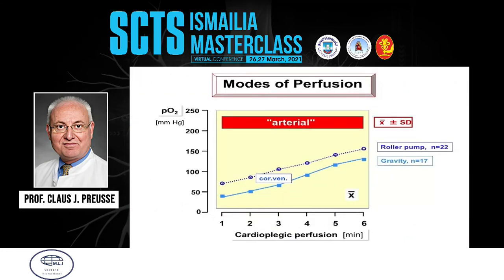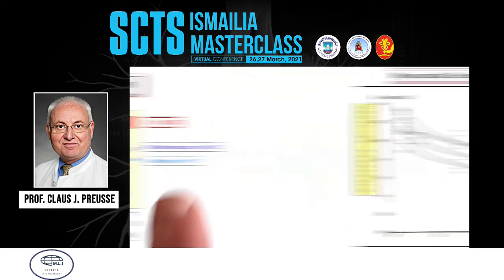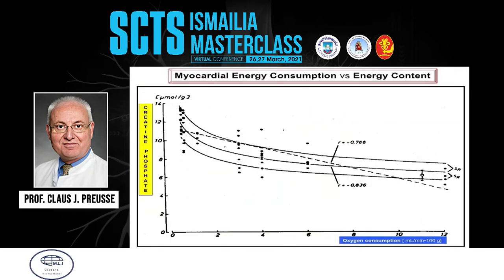The decrease in the arteriocoronary venous PO2 difference is not affected by the mode of perfusion. The crucial reduction in the decline of the difference of arterial coronary venous oxygen partial pressure reflects reduced myocardial energy consumption, which, in turn, correlates with a corresponding increase in myocardial cell energy content.